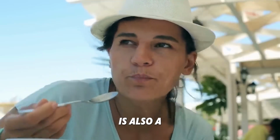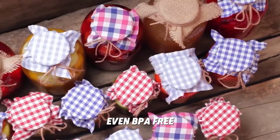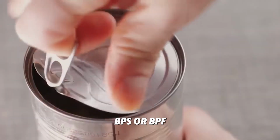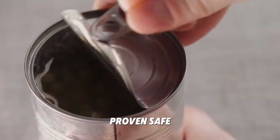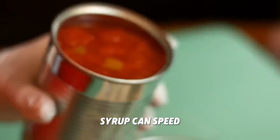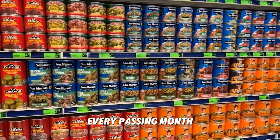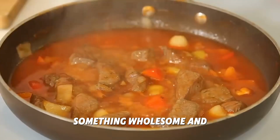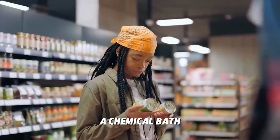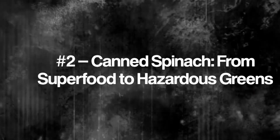The can lining is also a concern. Most are still epoxy-based. Even BPA-free versions often use similar chemicals like BPS or BPF, which haven't been proven safe. Acidic or sugary contents, like fruit and syrup, can speed up the breakdown of those linings, pulling chemicals into your food with every passing month on the shelf. Canned fruit promises something wholesome and sweet. But for the aging body, it can be a sugar spike, a chemical bath, and a heavy metal dose all in one.